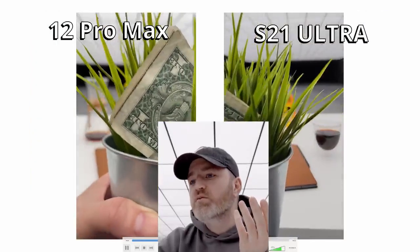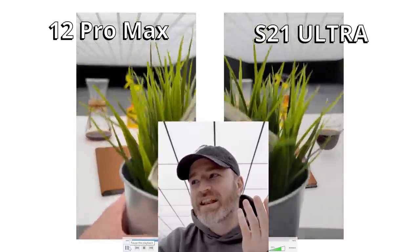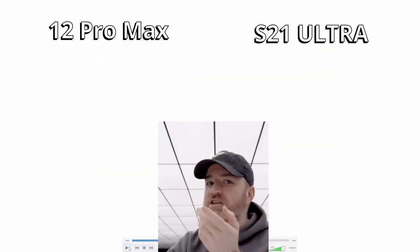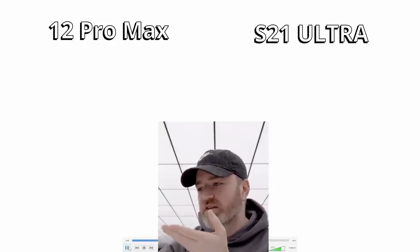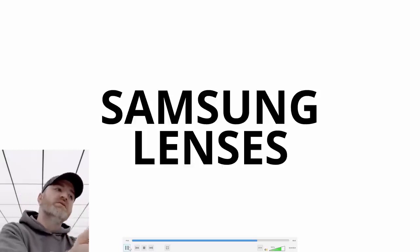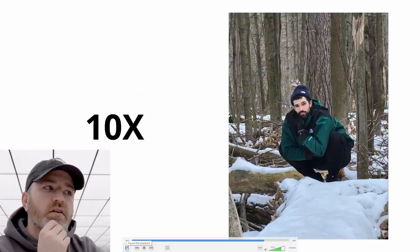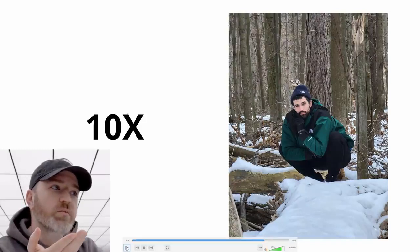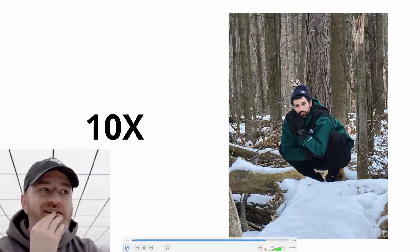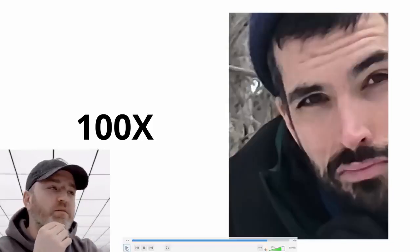And then autofocus, where I expected the iPhone to kill, the Samsung is tight now. I think most people are gonna appreciate just fast, find the focus fast. So I give that to Samsung as well in that exact circumstance. And then Samsung gets the bonus because it has the extra cameras. A 10X, I mean, that's ridiculous. That is a really usable 10X. That's optical 10X. 100X is obviously the software coming into play here.